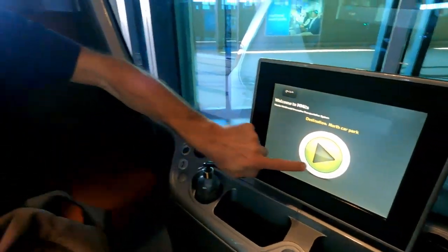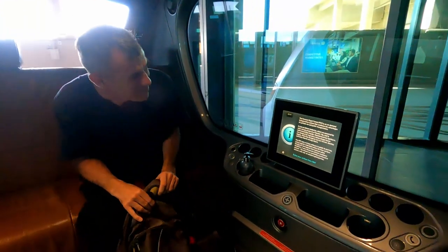No driver, just us. Press the button and go. Welcome to Masdar City.